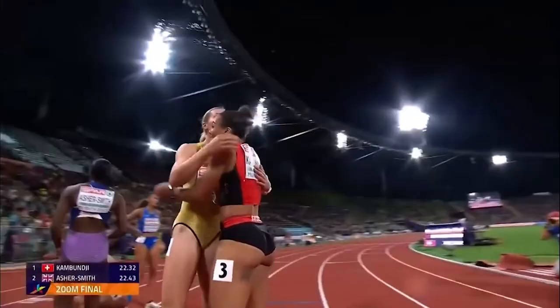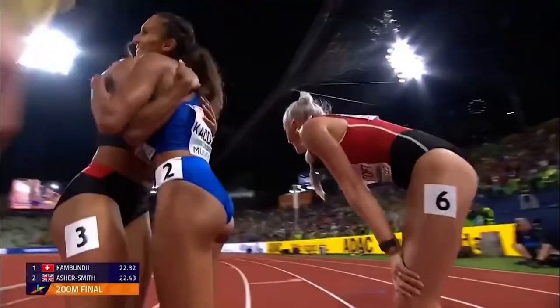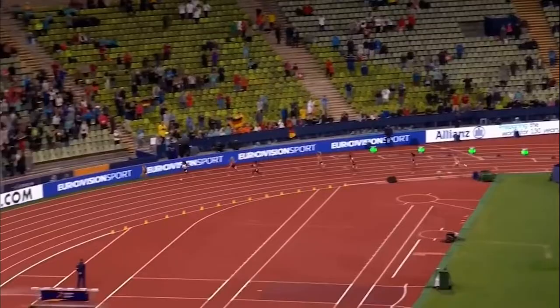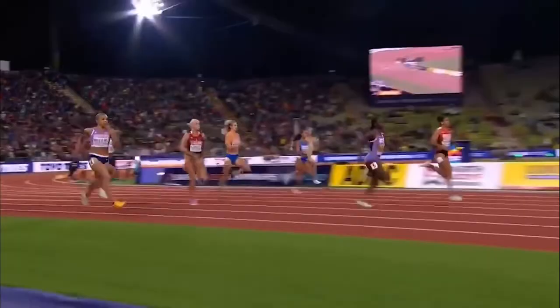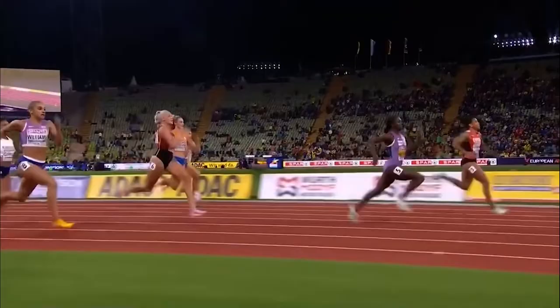The one she was so close to getting in the 100 final. Making amends as she breaks out into a smile. 22.32 to beat Dina Asher-Smith and stop the Briton from getting three consecutive European titles in a row. That's some performance from Kambundji. And look at that. A sprint medal for Denmark is super impressive from Karstoff, just beating there Jodie Williams of Britain.